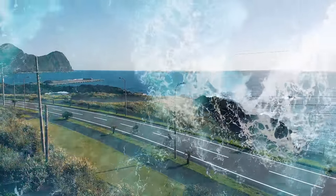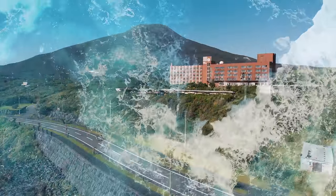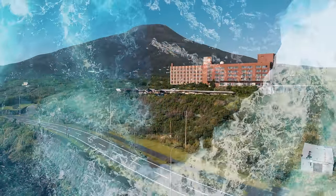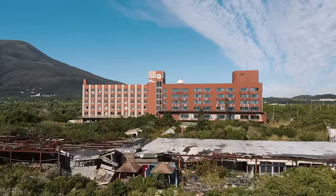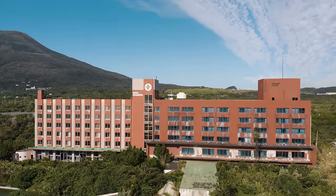Today's episode, we're traveling to the remote volcanic island of Hachijo. Once an extremely popular retreat for Japanese vacationers, the tourism industry here has long been fading. Scattered across the island are numerous old resorts that now sit empty and abandoned.